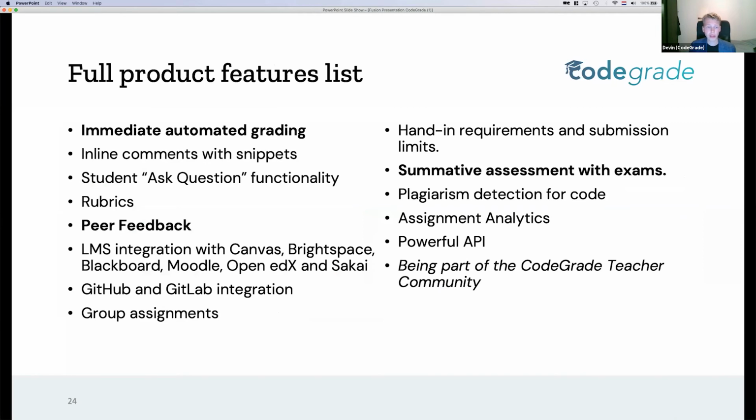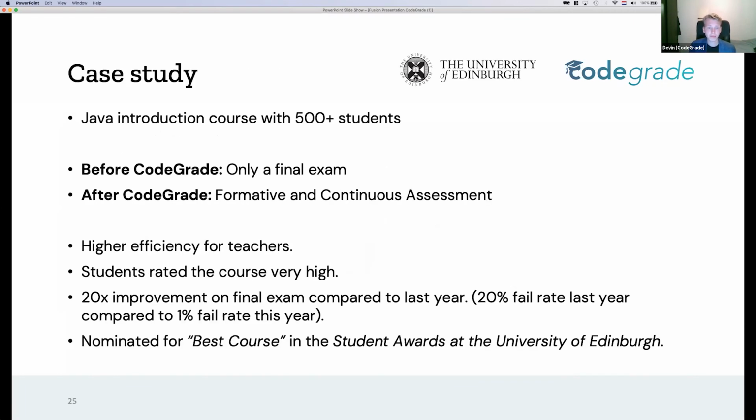Finally, here's just a full list of our features. For instance, also summative assessment with exams. We have a very powerful API. And of course, you can be part of the CodeGrade teacher community, which Yuri will tell you more about soon.